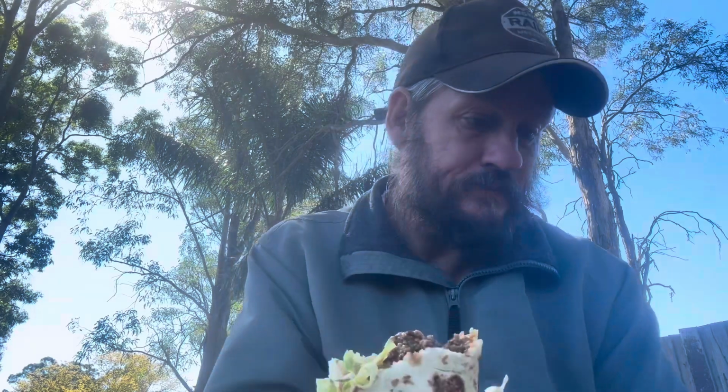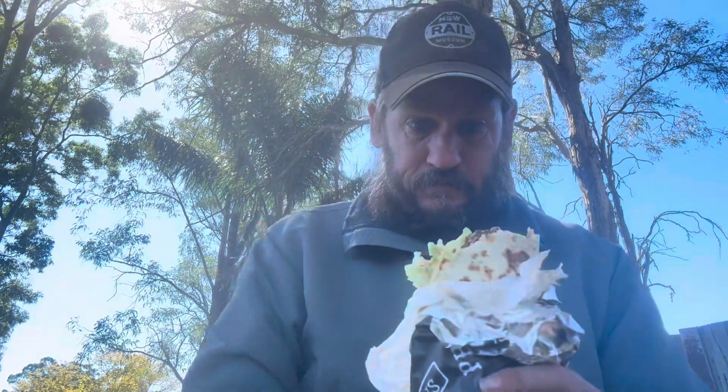And lamb tastes nice. And lamb seems to be a special meat to the Aussies. Always gets promoted on Australia Day. So I'm not going to complain too much.